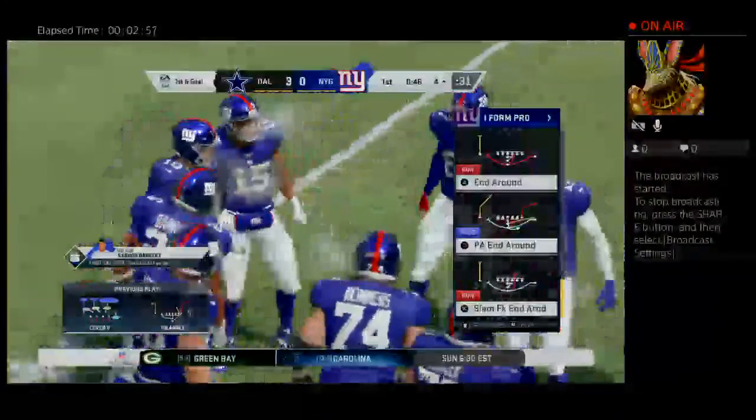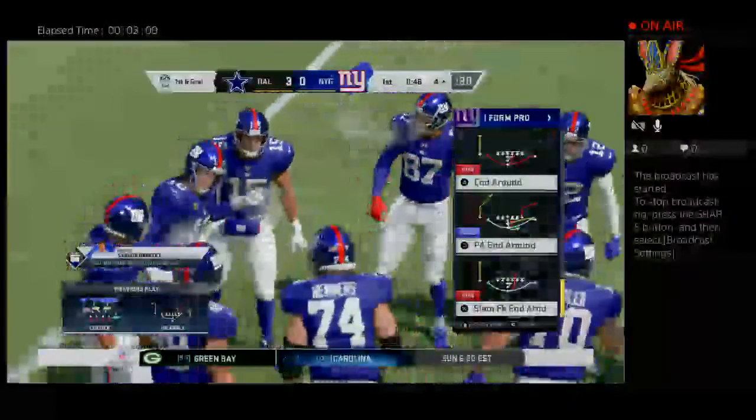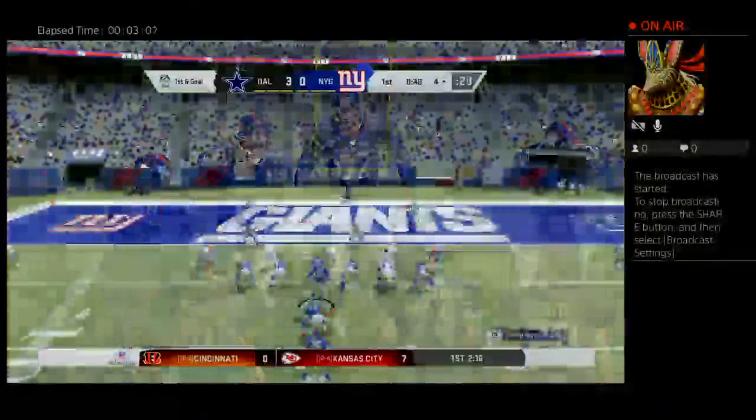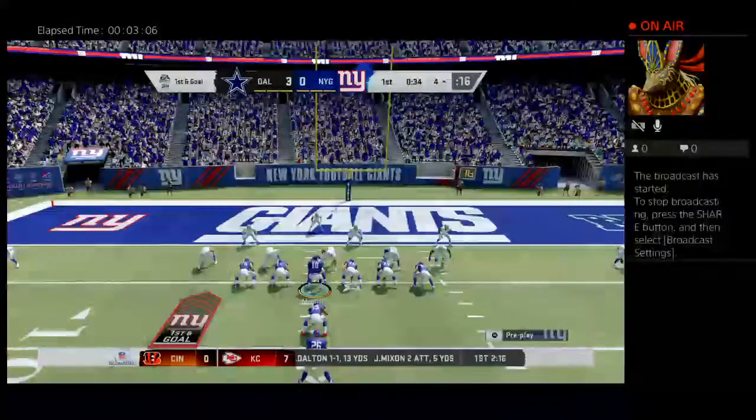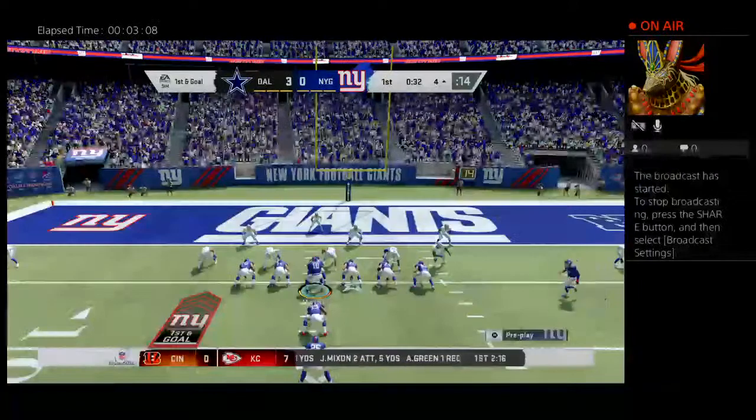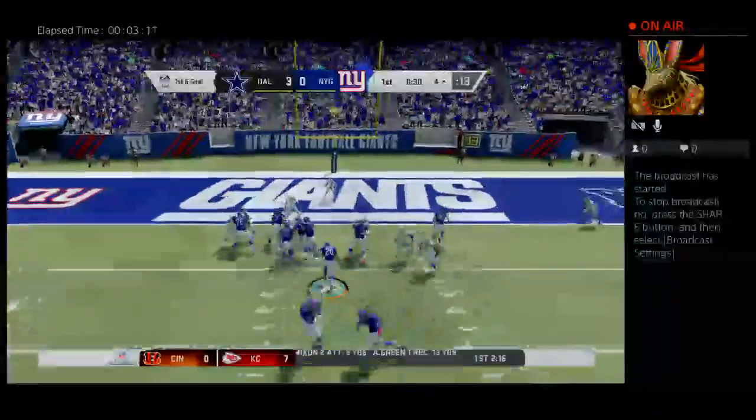I wouldn't be surprised to see the next step in utilizing this position is to actually utilize more of a scat back in this spot, because we saw the catch there, right? He made it. He's a bigger, stronger guy, maybe not quite as elusive as maybe someone else you would put. Yeah, didn't get the big yard.